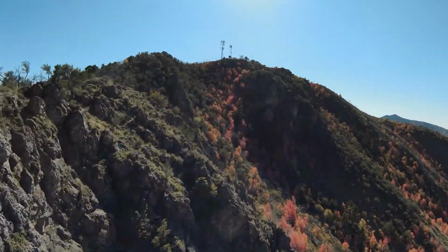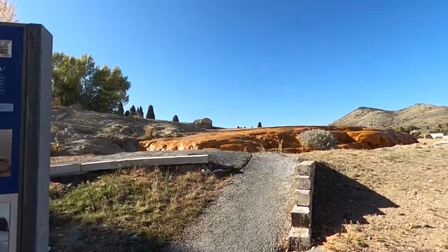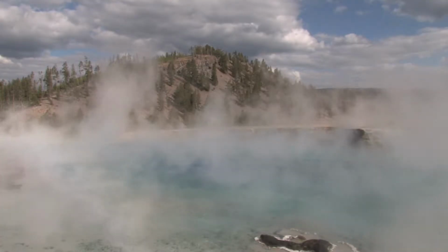Okay, let's go back to the story. The Soda Springs captive geyser was accidentally created by man. This is not a natural geyser like those found in Yellowstone National Park. Nonetheless, this geyser is unique.